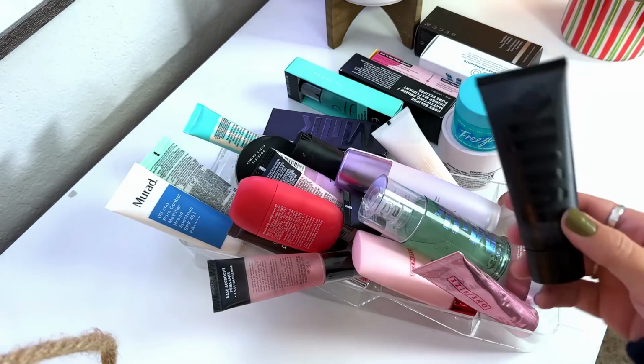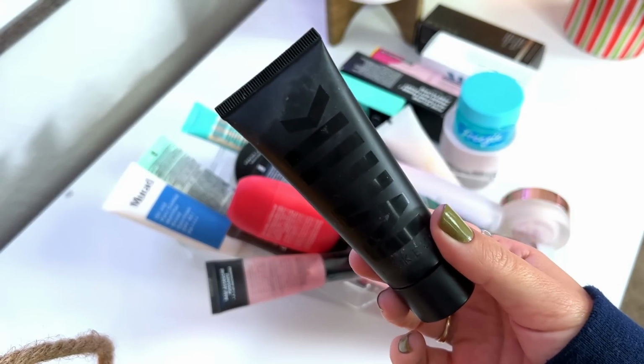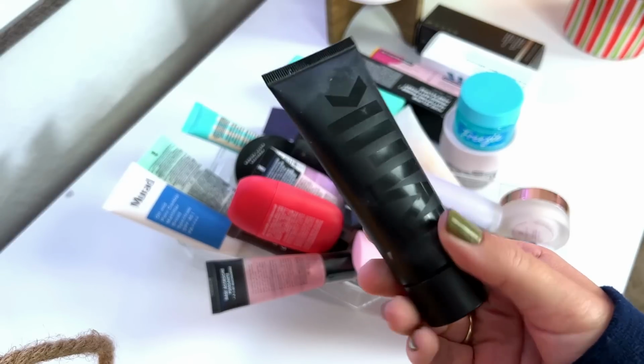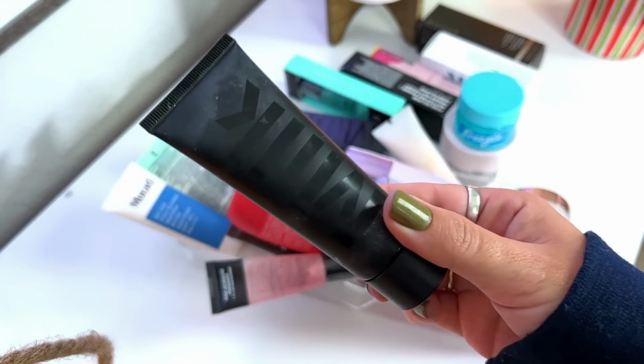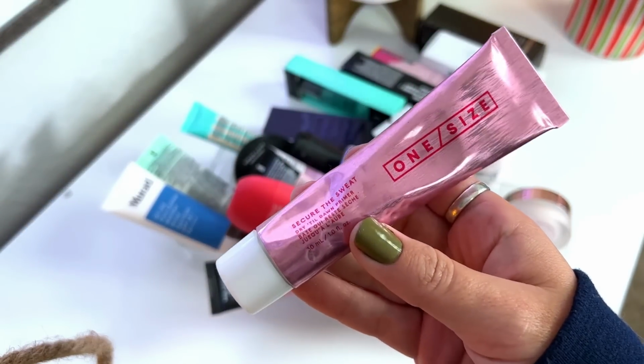So up first, we do have my Milk Makeup. This is the Pore Eclipsing primer. I love this primer. I would never get rid of it. It is one of my absolute favorite primers. This one's actually almost empty, so as soon as this one's empty, I do have a backup replacement right over there. I will replace it with this, but this is definitely a keep. We do have the One Size. This is the Secure the Sweat.